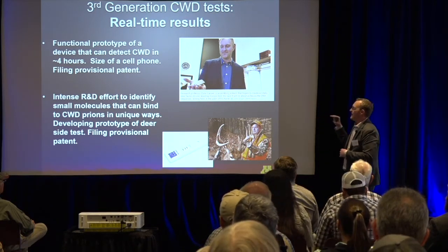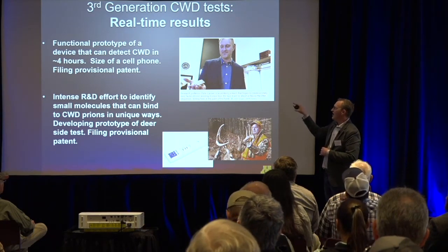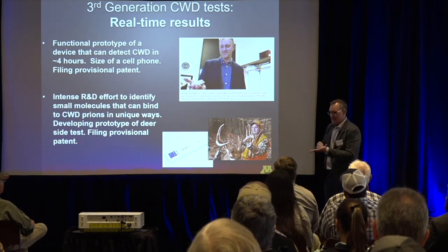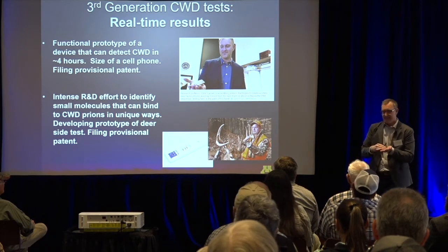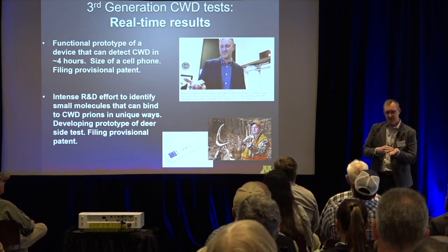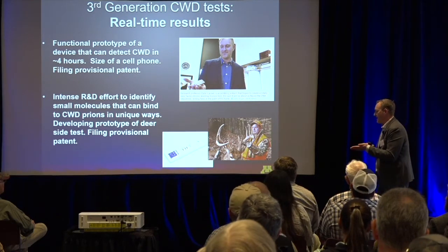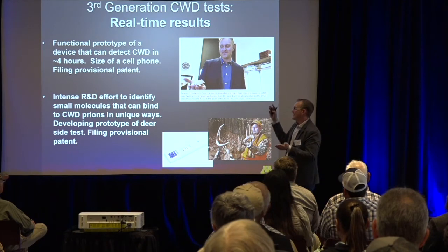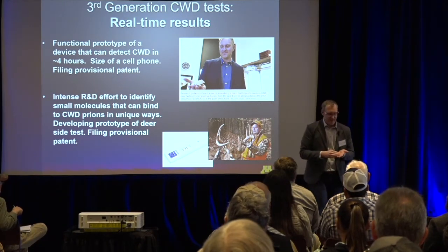So we think that eventually we can get to a deer-side test, but right now I'm holding this device in my hand. That's not the device that we've developed, the prototype that I'll talk about. This is actually a DNA sequencer, but it's the size of a candy bar. We have a functional prototype that can detect CWD in about 4 hours. It's about the size of a cell phone. We're filing a provisional patent on that.